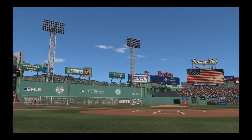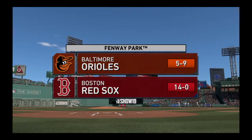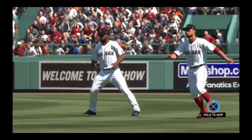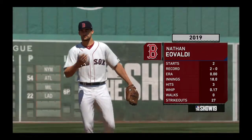Afternoon baseball for you now on the show, coming your way from venerable Fenway Park here in Boston. Today we've got a contest out of the American League East between the Baltimore Orioles and the Boston Red Sox. Nate Eovaldi will be on the bump for Game 2 of the series. What do you have for us on him, Danny?